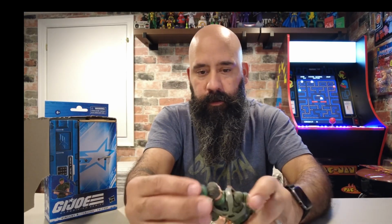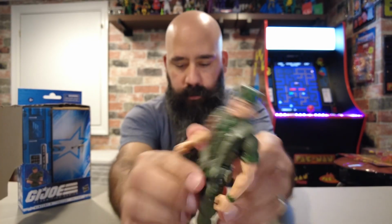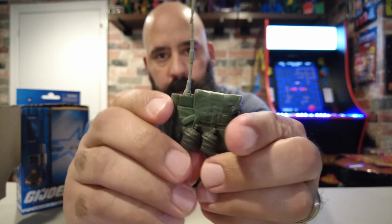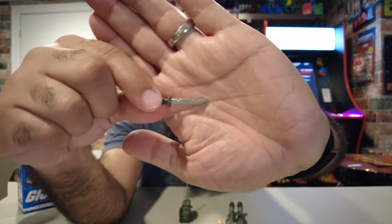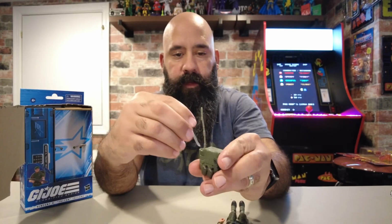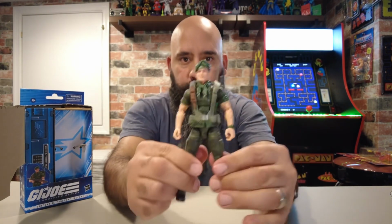Here's his beret. That looks pretty good. Fits on pretty well. Pretty decent backpack. I like the knife. The knife is pretty good. It's got a nice paint app. Slides right in. Goes right on.